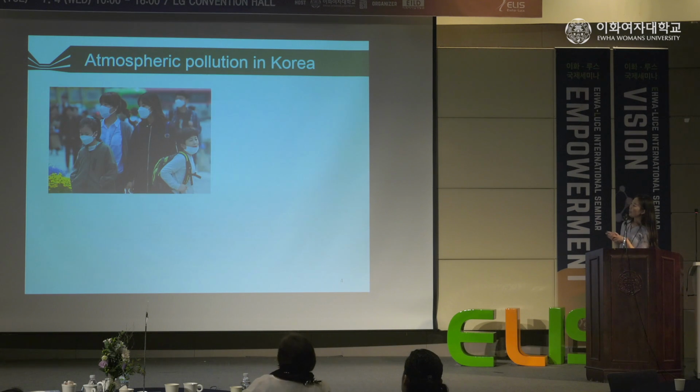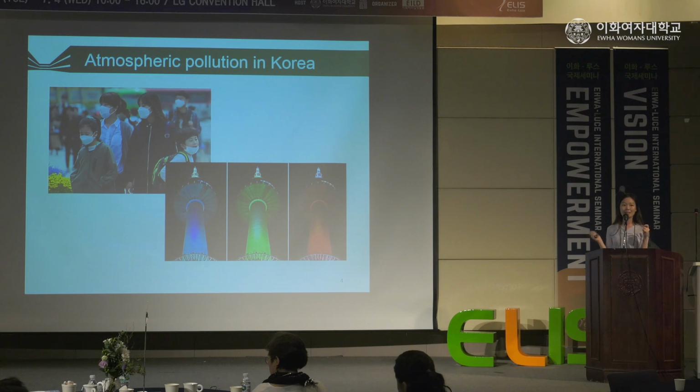So as you can see, we Koreans are really concerned about atmospheric pollution nowadays. So almost everyone wears a mask if the government alerts us that today will have a high concentration of fine particulate matter in the atmosphere. And sometimes students don't need to go to university or school if the level of fine particulate matter is too high. And this is somehow silly, but we have these special signs in Namsan Tower, where we visited last week. If we have a clear sky, we can see the blue light in Namsan Tower. And if it is really worse, we can see this red line in Namsan Tower.